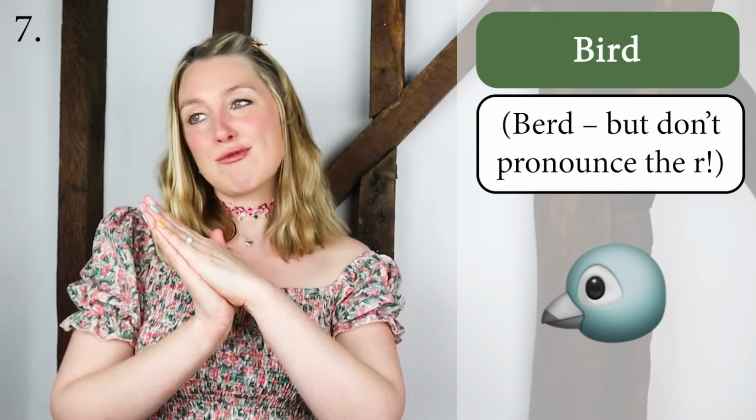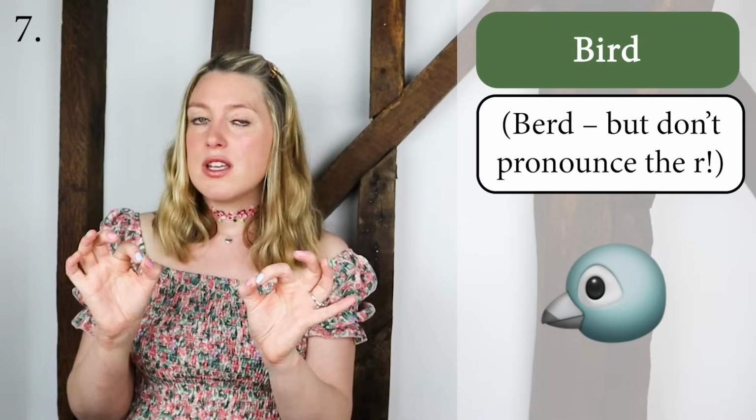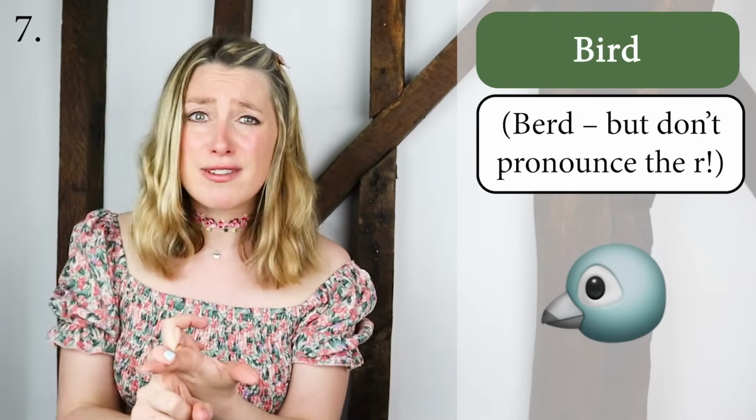My favourite bird is a robin. I swear I'm naturally drawn to orange animals. So animals that just have a little red in them, like foxes, red squirrels from Scotland.